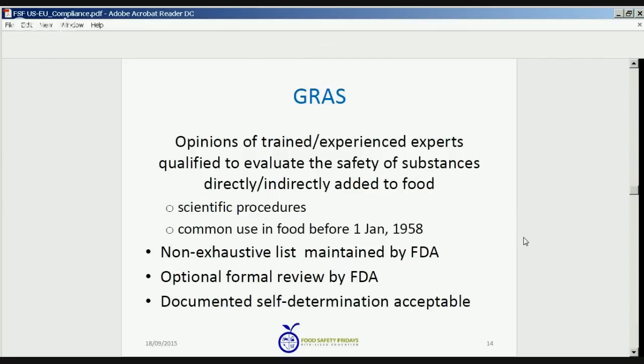And it's then the option of that manufacturer to seek formal review of that determination by the Food and Drug Administration. The Food and Drug Administration will not approve any of these self-determinations, but they may and will issue a letter of non-objection, which basically says that they agree with the safety opinion of the experts documented in the self-determination.